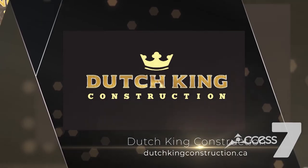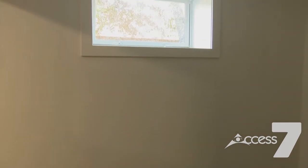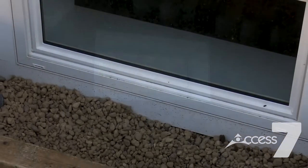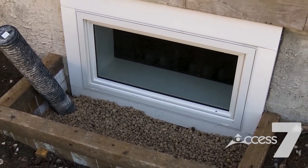Hey guys, this is Stan with Dutchkin Construction. Today I'd like to talk to you guys about egress windows. An egress window is a basement window large enough to be used as a fire escape if need be. The easiest time to install an egress window is prior to finishing the interior of the basement.